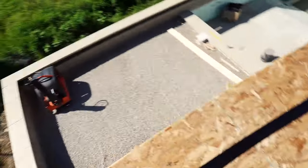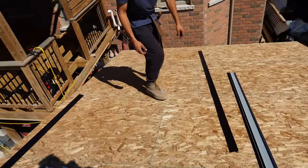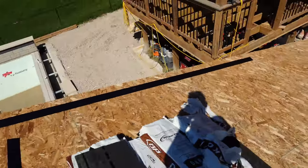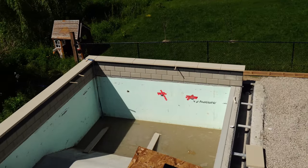Morning YouTube, check it. Nice view up here, eh? A little bit of a morning update. Roof is finished, cabana's all framed. We have our shingles that are going down up top. We got some drip edge over there. Just laying out the drip edge. Retaining wall is all finished.